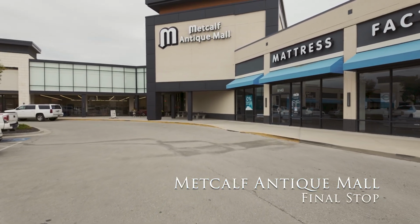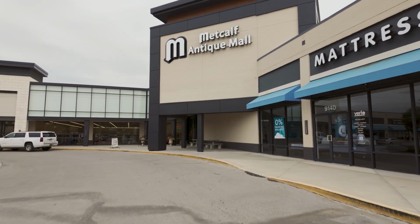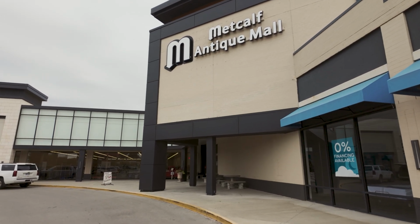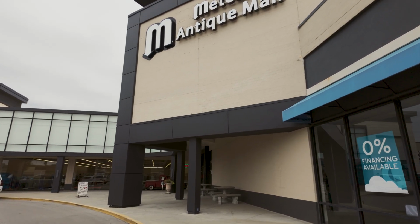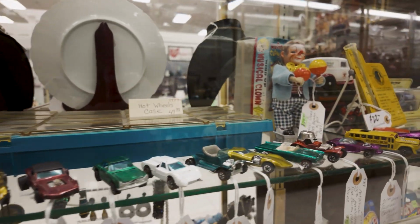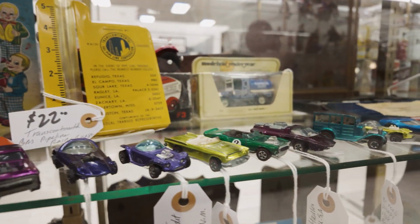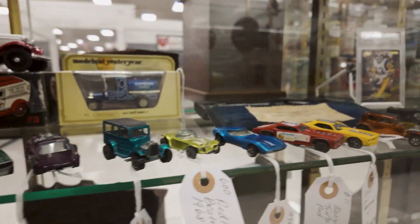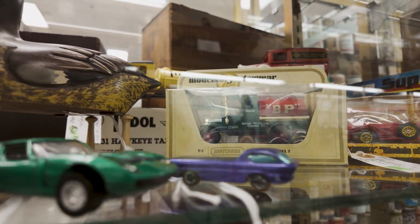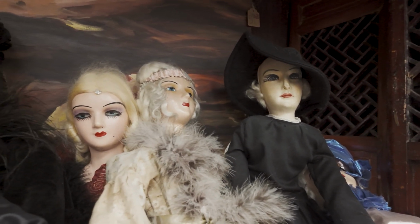All righty, we are headed into one of the best antique malls for vintage toys. We are done looking at modern retro today. Let's see if we can find some truly vintage toys to add to the collection. These vintage Hot Wheels, guys, look at these. All those old school '60s. Very cool if you're into that. Like, that's a big one there. It's just missing the surfboards. These are not creepy or anything.